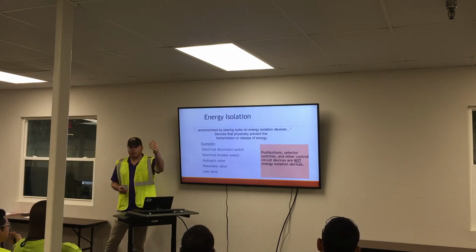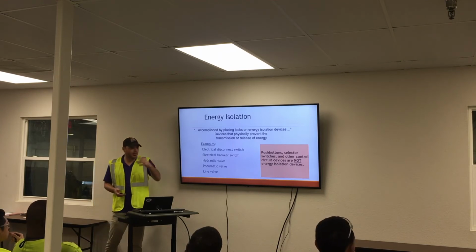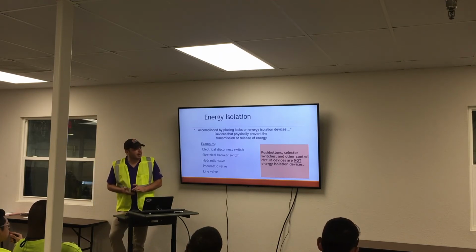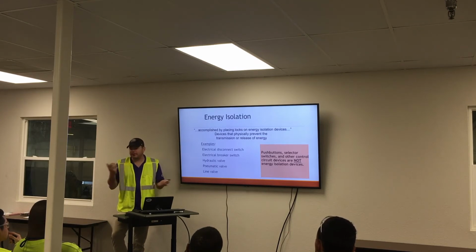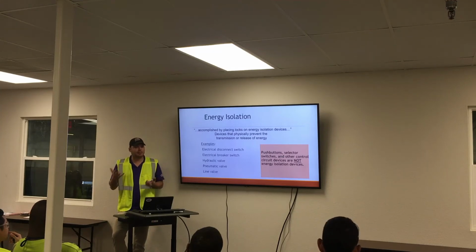So if you're working on a light switch, what would you have to do? Turn off the breaker, go upstream and turn it off. Or like at the seamer, those doors being open, is that isolating the energy? No. The door being open is a safety device, but just opening the door doesn't mean it's locked out, right?